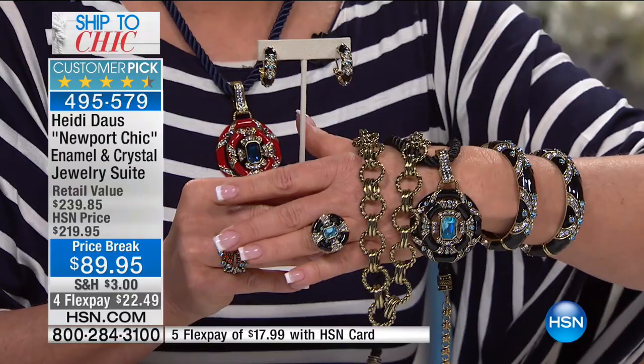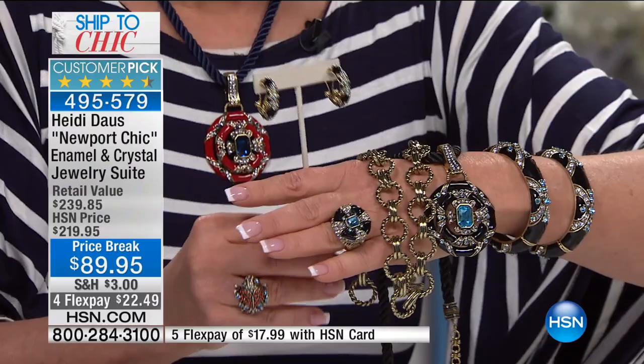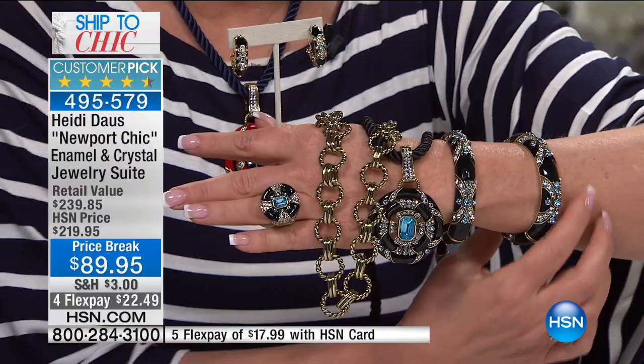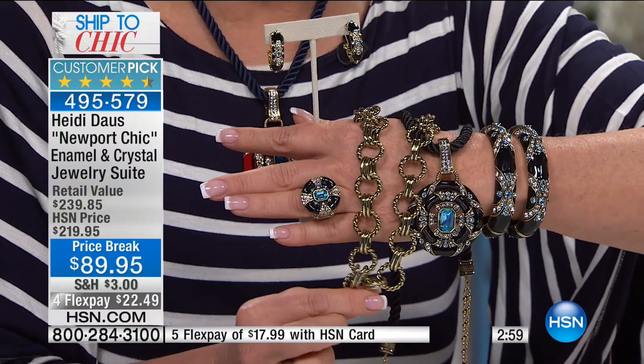With hundreds of people on the phone, over half of our final quantity is gone, too. I want you to get this home because, again, when it's gone, it's gone. There's a handful of the black ring left, the jet and the bracelet. And now the colors, we only have this black with the aqua, and then we have the beautiful red. 25 left in the red. That's it. So if you want to get the red and get the black.